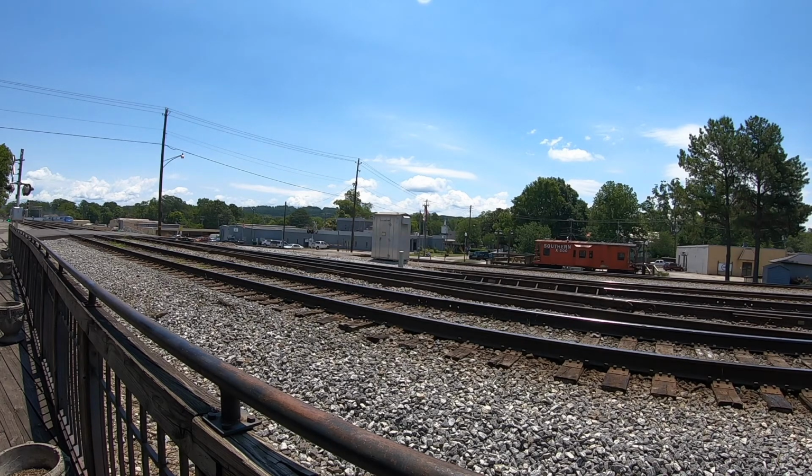First up is an Amtrak train. This is actually the only Amtrak train we were able to catch in 2020. This is on June 15th in Irondale, Alabama. This is the Crescent on its way from New York to New Orleans.